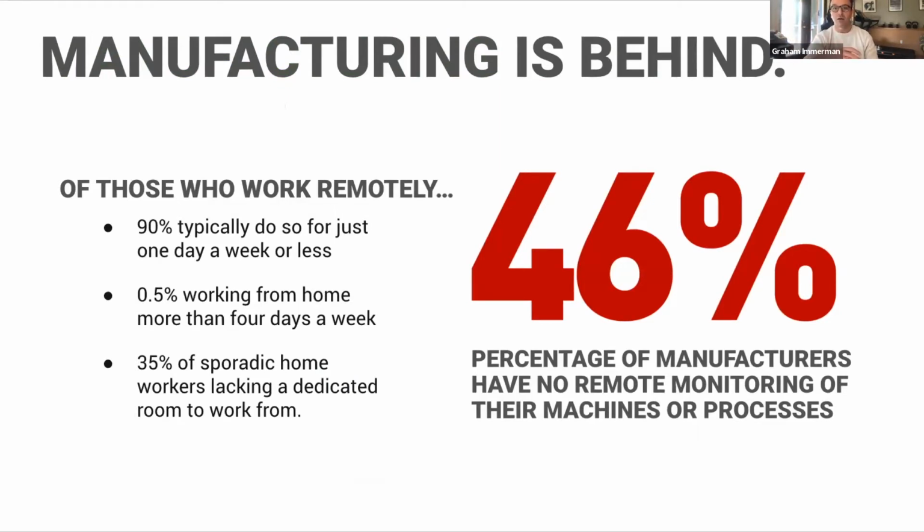Now, we here at Machine Metrics didn't build Zoom video conference software, so we're not going to take on video conferencing. We didn't build Slack so you can chat with each other through text. We didn't build dozens of other software designed for companies and employees who are moving to go remote.